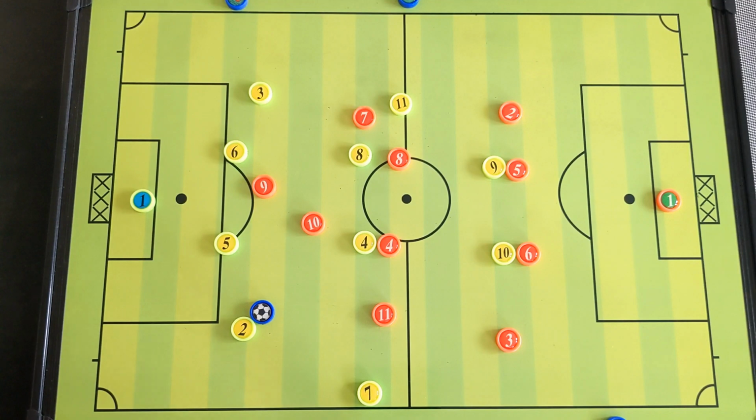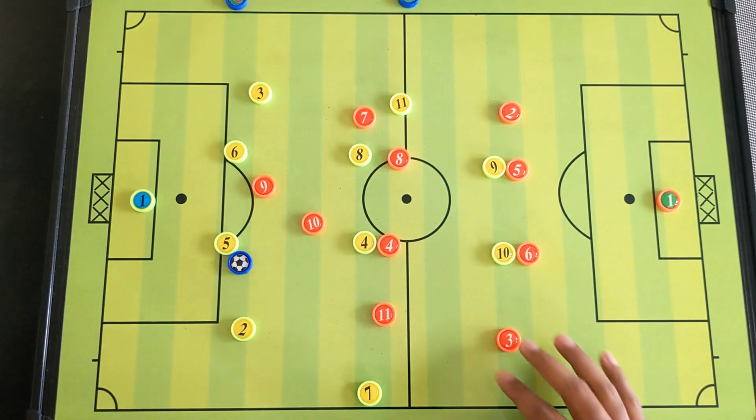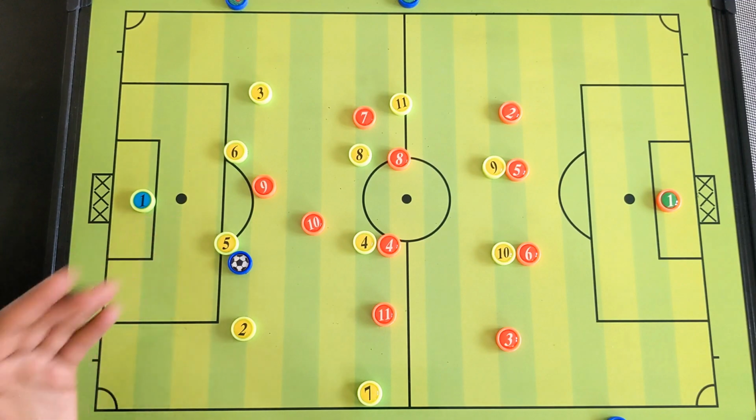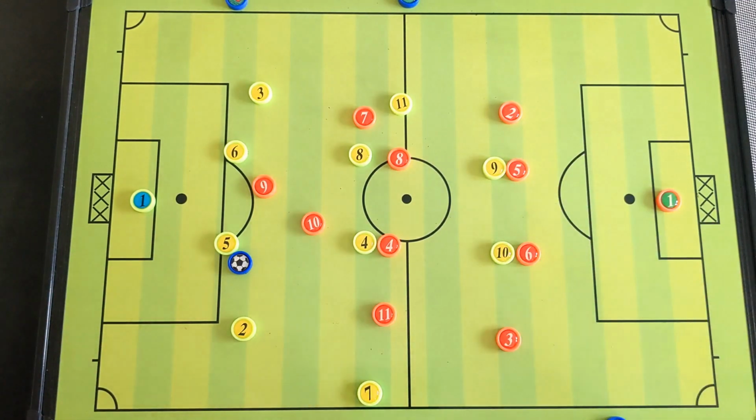So what's going to happen is, the setup for this drill is the Reds are the team out of possession. So we're not going to concentrate on them too much, but the purpose of this scenario is they're in a mid-block and they're not going to be pressing too much until they cross the halfway line. And then the Greens are the team in possession, and that's what we're going to focus on. So the 10 and the 9, there's your 2 strikers.